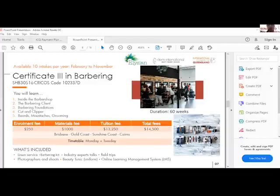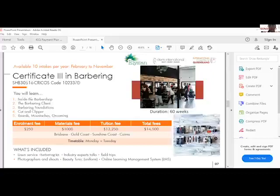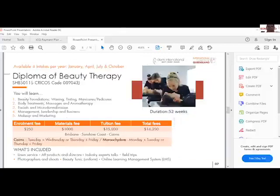And then the next question is, what is the difference? So basically in barbering, you're going to learn how to work specifically on men and all of the beard. In hairdressing, you're going to learn how to cut men, but basic, while in barbering you go deep. So that is the main difference. But then you can package with a Diploma of Salon Management, which gives you all the business knowledge of how to run the business.